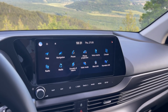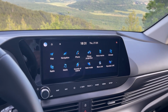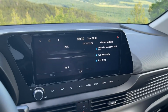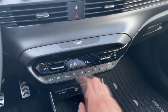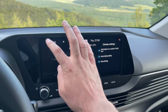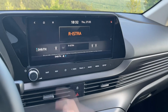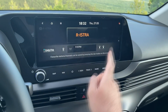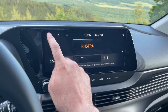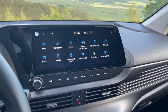Phone, of course, it is possible to pair your phone with either Apple CarPlay or Android Auto. You can also fill in the voice memos if you like. Climate, well, this is just to have some basic stuff here and info, because as I said, all the functions are already on this panel, so you would not need this actually. Radio, of course, list of stations is here, and yeah, you can save some of them, but as you can see, it's all here, pretty responsive as well. Let's go back. Media, of course, if you have something from your USB port.